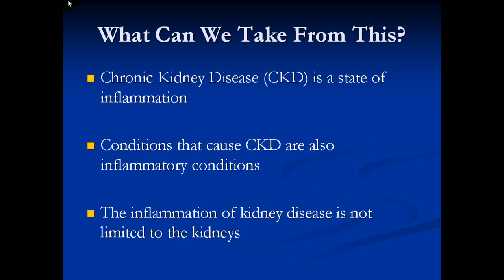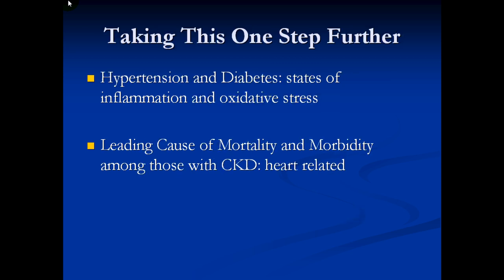Why does the DASH diet work? Dietary approaches to stop hypertension. It's fruits and vegetables. It's more than just a low-salt diet. It's the antioxidants that are in the pigments of the fruits that you're eating that also have a beneficial effect. So as we talked about, hypertension and diabetes are states of oxidation, inflammation, and oxidative stress. And we have to be concerned not only with chronic kidney disease, but all the organs that are affected, especially not only the kidney, but the heart. Because as we talked about, the leading cause of morbidity and mortality among those with chronic kidney disease is heart-related.